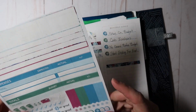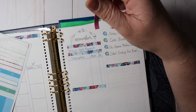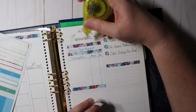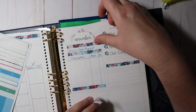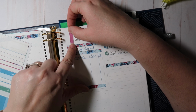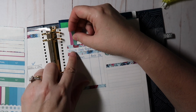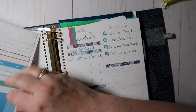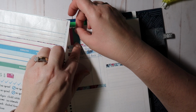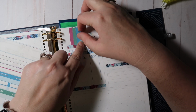Okay, so I like to use the page flags. Let's see, it seems as though I usually end up having to cover up the ends a little bit with whiteout. So let me just go ahead and do that now and see how that works. I like being able to use these stickers because I typically wouldn't use them when I'm doing my actual budget. So it makes me feel like I am not being quite as wasteful when I find little ways like this to use these decorative elements that come in the kit.